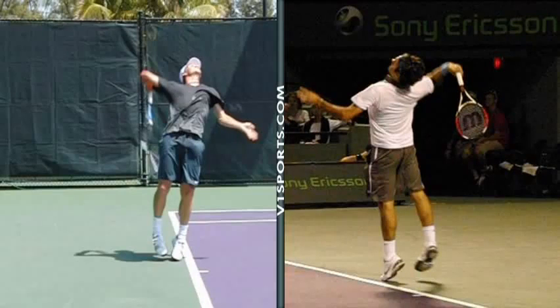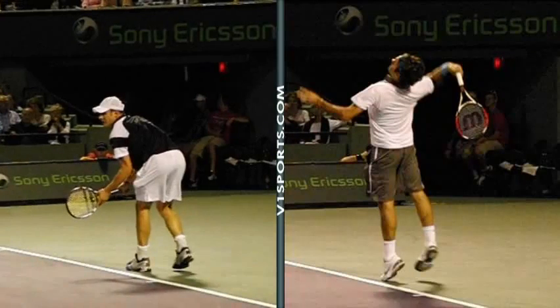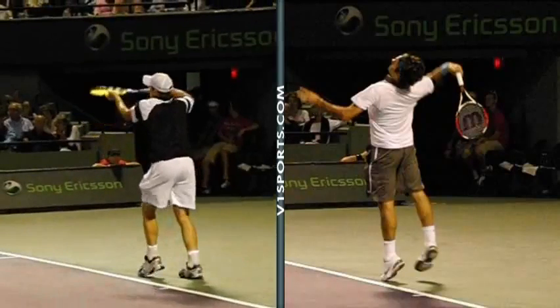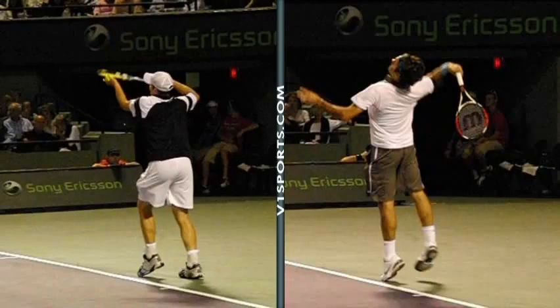Now let me show you for a second. I'm going to put Andy Roddick right there. Now from the back, this gets a little better view. Now watch what he does. Obviously there's no lag, because what happens? The hands come up together. So he bypasses the down and back. Both of his hands go up together.